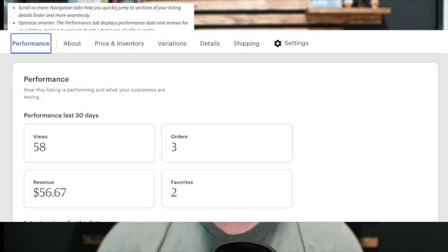The other thing is they say you can optimize smarter. The performance tab displays performance data and reviews for your listing, making it easier to make edits. So I think that is pretty cool. Basically it's a breakdown of the stats, shows views, orders, revenue, favorites, and then it has any reviews on there as well. So it's kind of like the listing stats tab.